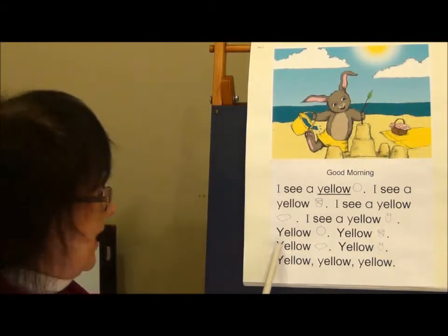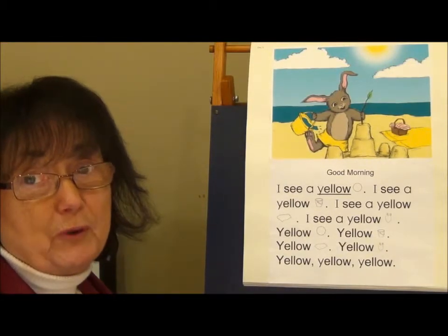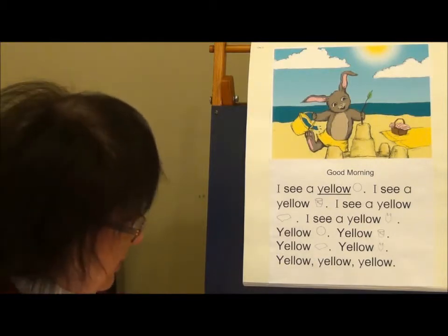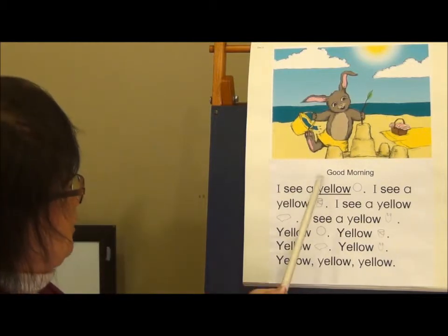All right? Now, before we can read it, we better color it. We'll read it together as we color, but before we can read the entire story, we definitely better color it. All right? So let's start here.